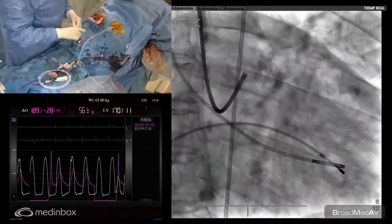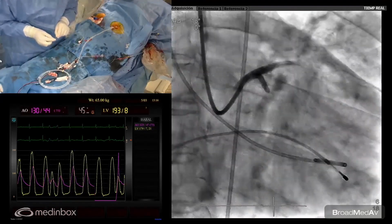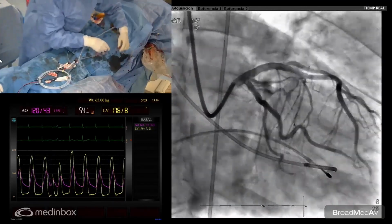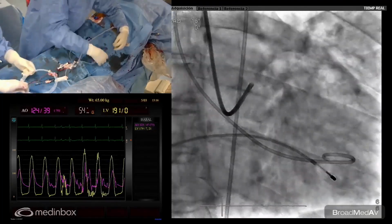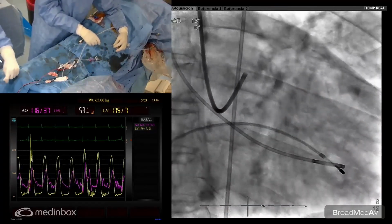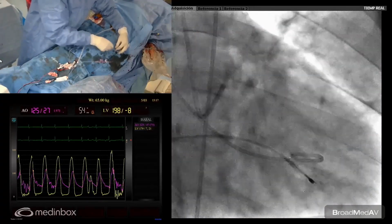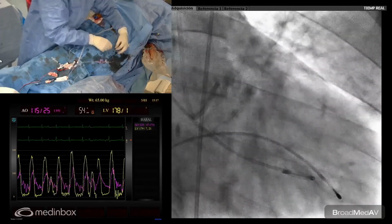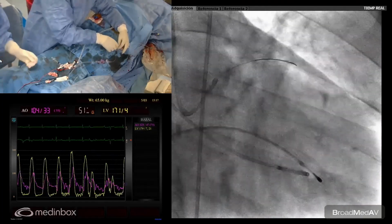Okay, sorry, it's okay. Now I am going to put the wire into the LAD, distal to the left main. I will introduce the guide extension. Okay, we are going to use the Telescope from Medtronic. Give me one. It's a hydrophilic with an excellent trackability.